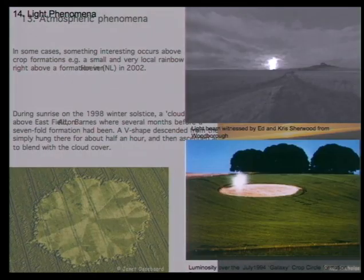Weird light phenomena. Of course, plenty of UFO sightings, but also all sorts of other balls of light.